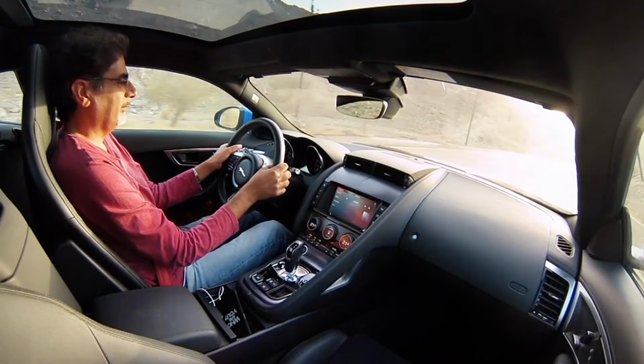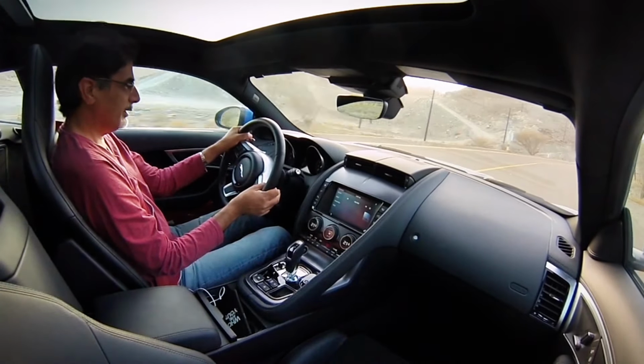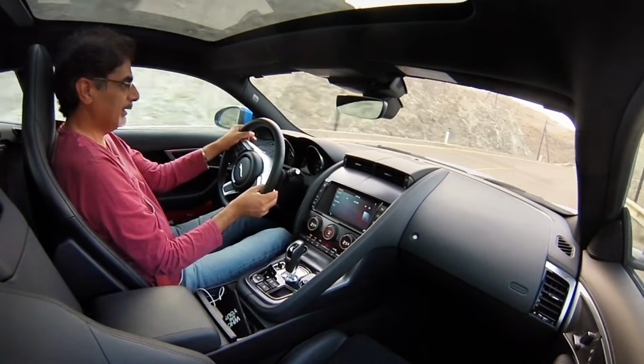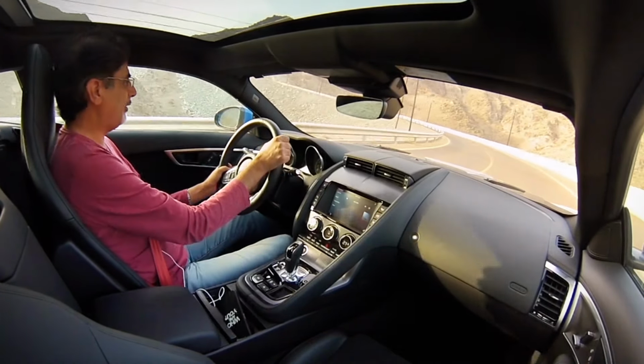Bang, change. Back down to fourth, bang. And fourth is actually a very good gear in this car. Most of this road can be done in fourth. Occasionally you might need third if you're trying to go uphill or something. But really, let's go through these S's. And fantastic turning. It really does nicely turn in at the front there.